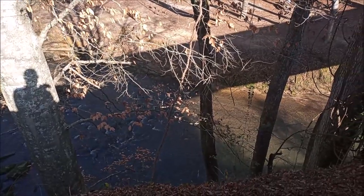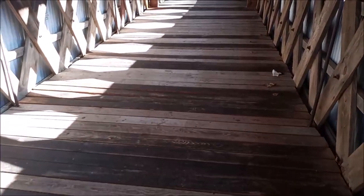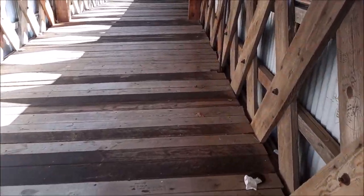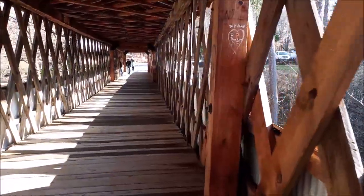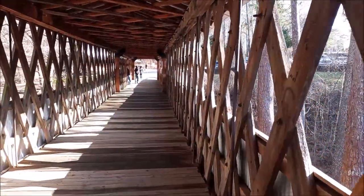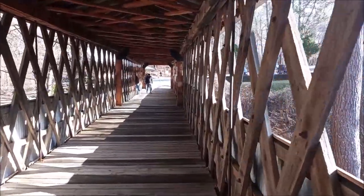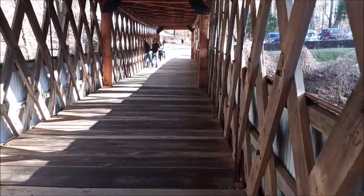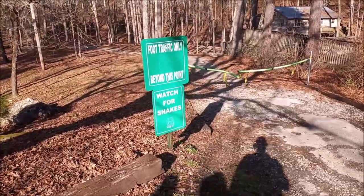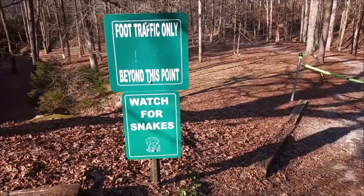Water's clear. Yeah, very clear. This thing's really creaking with foot traffic. I'd hate to hear what a car would sound like driving over it. Yeah, it seems sturdy enough, but it's pretty creaky just with my weight, and I'm still not quite as heavy as a vehicle, so it'd be rather noisy with a car here. Not sure if that applies this time of year, but watch for snakes. We'll definitely do that.